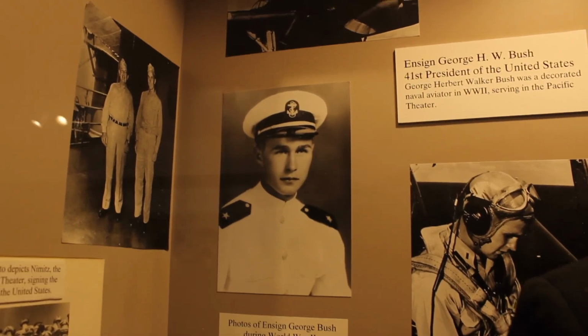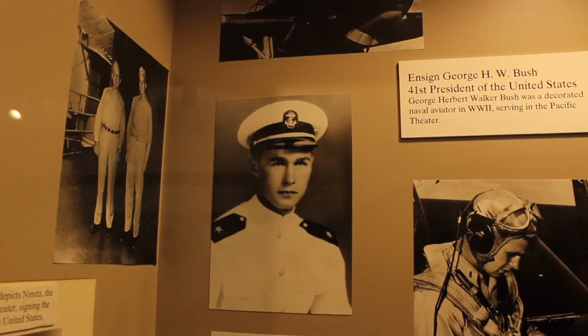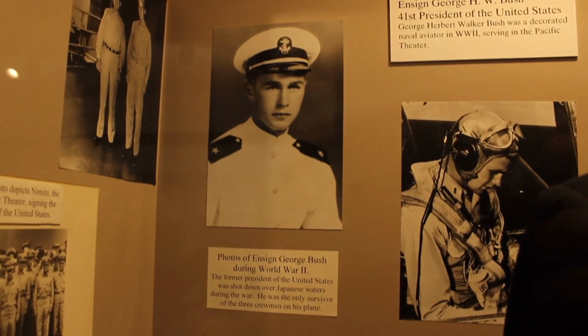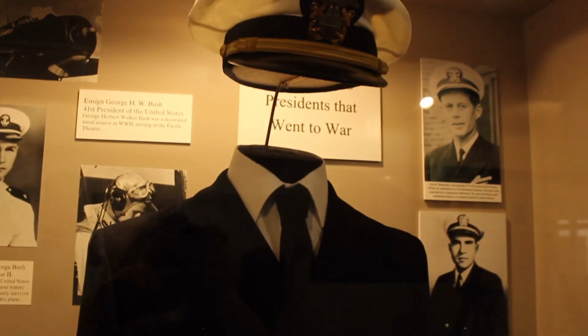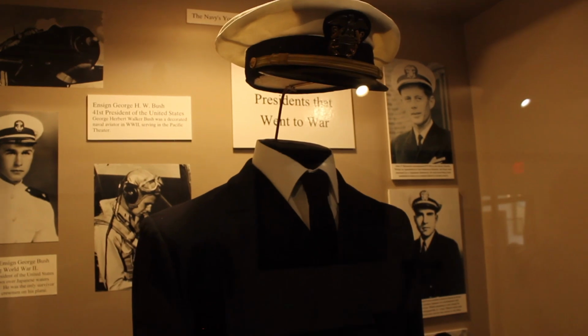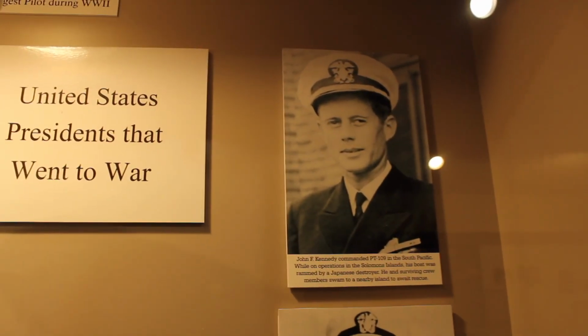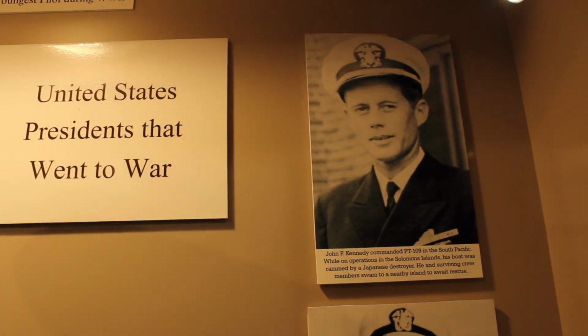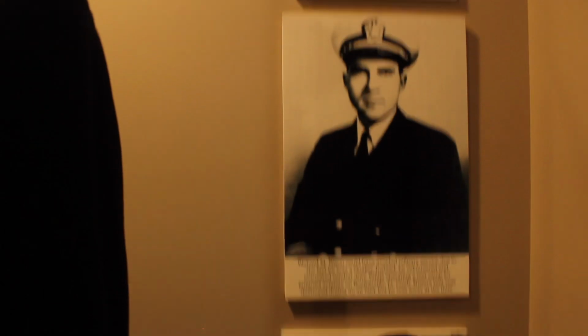H.W. is looking a lot like W. there. This is about the presidents that have actually gone to war. It shows a little bit more about them. Look at this. This is cool. And then you can see Kennedy looking a little bit like Ron Howard there, Nixon, and Johnson.